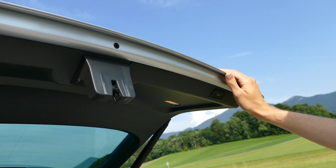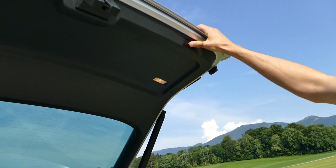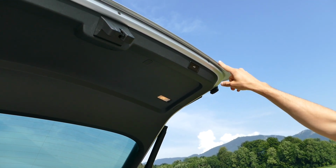By the way, if you want to change the position, then you just push it up manually, and then again hold the button until the sound appears, and then the new position is changed again for the hatch.